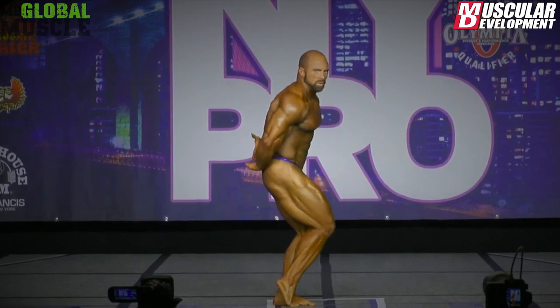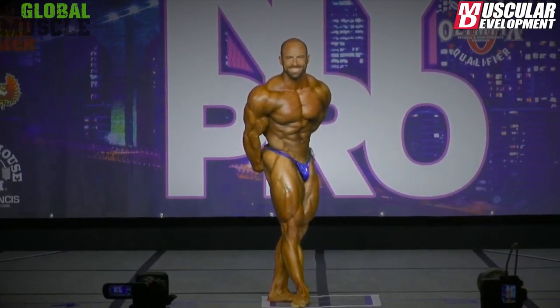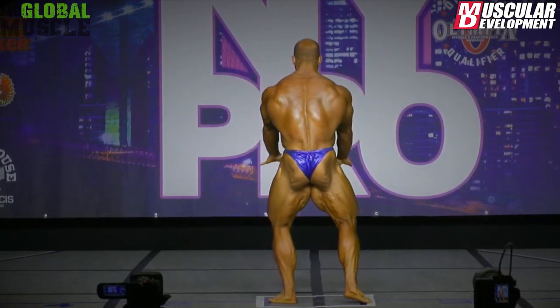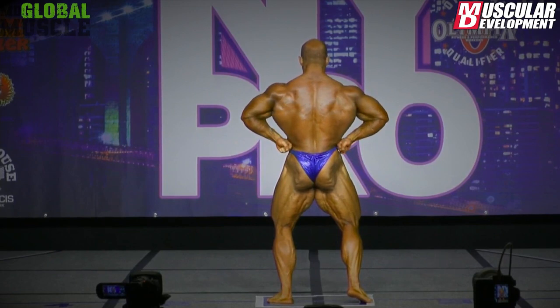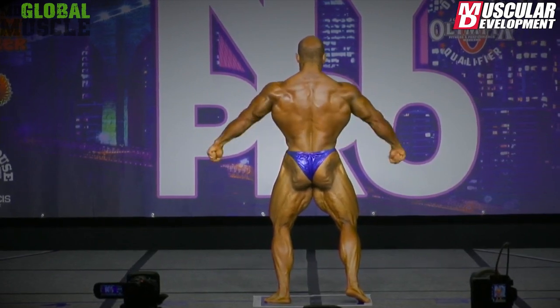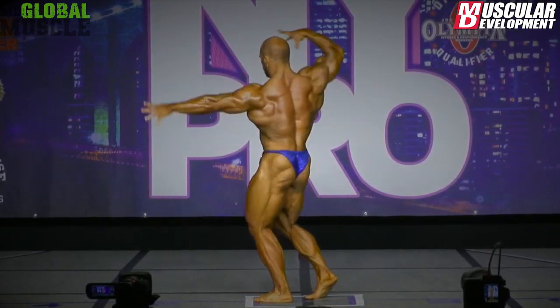He came in, I think he was 2 pounds heavier. I think he said he was 207 for this one. He was 205 for the Indy, and here he was 207. He says he was 207 on stage, so he's still got 5 pounds before he hits the 212 limit. And if he adds that 5 pounds with that condition, that's a really, really good 212 physique.